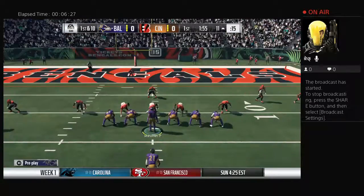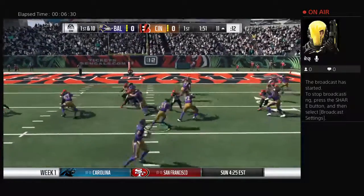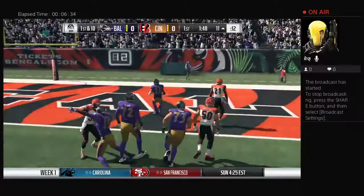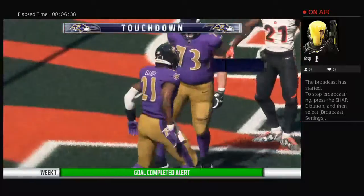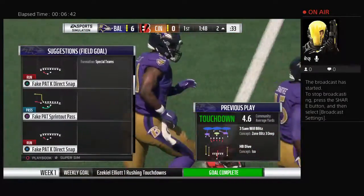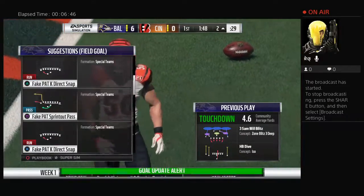As soon as he catches the ball, this is the end result. Big yardage afterwards. Got the speed, the agility, so good with run after catch. We're only in the first quarter. And he'll take it into the end zone for a Ravens touchdown. Ezekiel Elliott taking it in from 11 yards out. And the Ravens have taken the early lead.